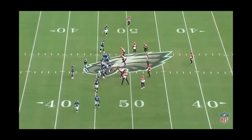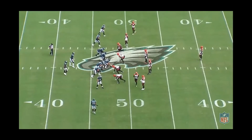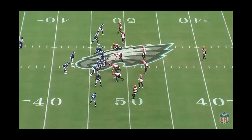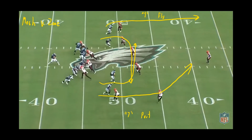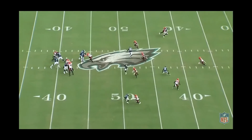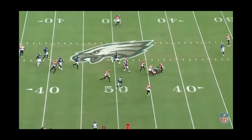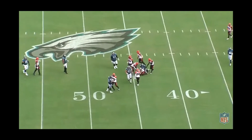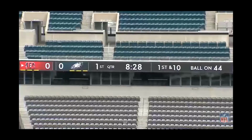All right, now, this is going to be Carson Wentz's first interception of the game here. Now, the Eagles are going to run what's called a mesh concept. But the problem is, this is against zone coverage here. So mesh is supposed to really be effective against man, but they're zoning here. So they switch off on the defenders underneath, and that's how Carson Wentz throws that interception right there. But even still, even though that ball was tipped, I believe Carson still would have thrown that interception either way.